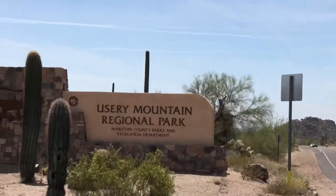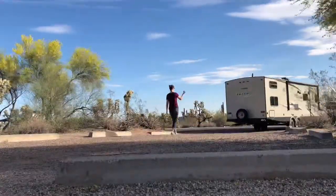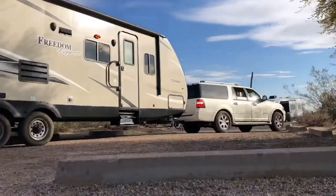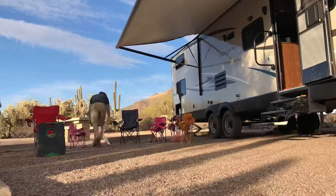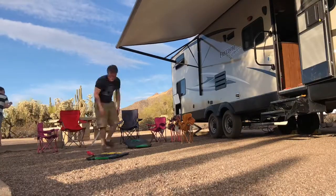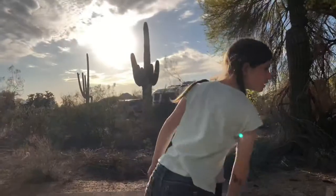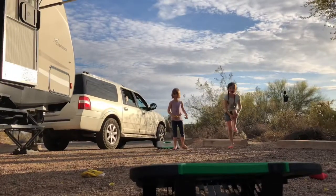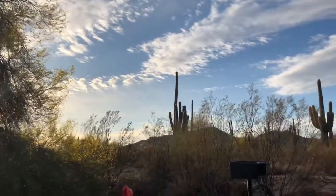We are at Usery Mountain Recreation Area, just outside of Mesa, Arizona, the county campground. And it is a really nice campground. It's quiet, there's lots of space in between the sites. It's desert, so there's not a whole lot of trees, but there are a few trees. And showers and bathrooms are really, really immaculate. The sites are not 100% level, but they're gravel and decent.